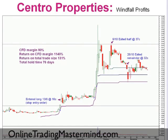So this share rose strongly. I tightened my stop loss up. Because I wasn't there to sell out the windfall profits, instead I tightened my stop loss up. And you can see the lines underneath the candlesticks. There's a purple line which was my original stop. Then I tightened it up after the share moved up largely in a short space of time.